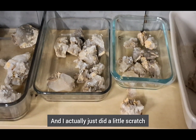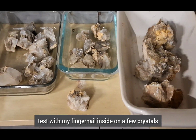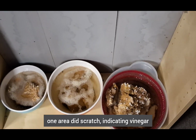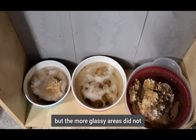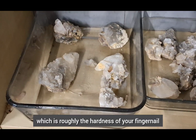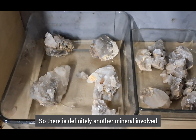And I actually just did a little scratch test with my fingernail on a few crystals that I had taken out to look more closely at. And I noticed that, yes, one area did scratch, indicating vinegar, but the more glassy areas did not. My fingernail could not scratch it, meaning it is harder than 2.5, which is roughly the hardness of your fingernail. So there is definitely another mineral involved.